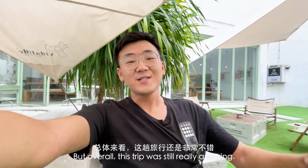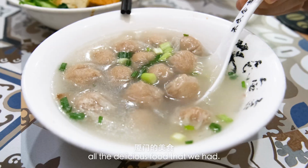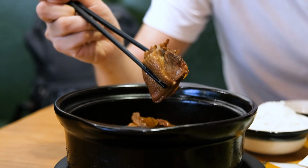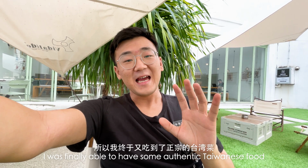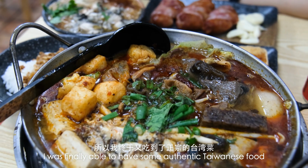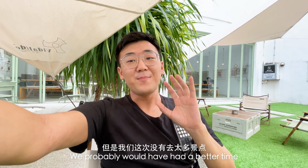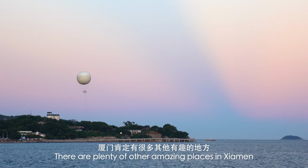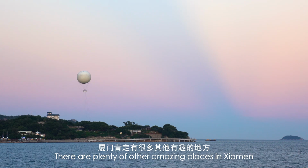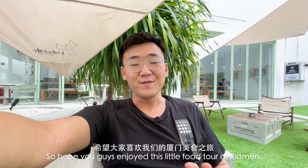But overall, this trip was still really amazing. The highlight was definitely all the delicious food that we had. Since there's a lot of Taiwanese people in Xiamen, I was finally able to have some authentic Taiwanese food that reminds me of home. We probably would have had a better time looking at the sights if the weather just wasn't that hot. There are plenty of other amazing places in Xiamen that we just didn't have the chance to check out. So I hope you guys enjoyed this little food tour of Xiamen.